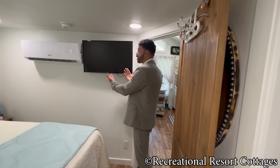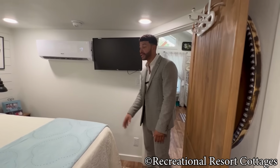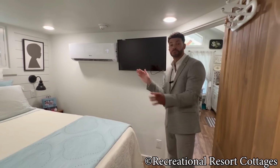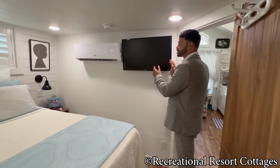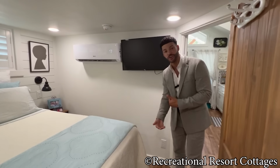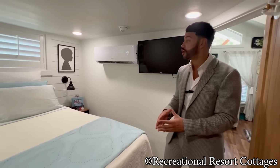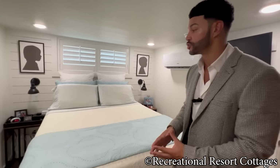And it's actually on a mount and swivel. So if they got movie night and they just want to hang out in the bed, they can get right there, pull it out, perfect. When they're not using it, push it out of the way, perfect. So you see, when you're living tiny, you get creative. You have flexible furniture, flexible items in your home. And that is a cool feature that I enjoy.